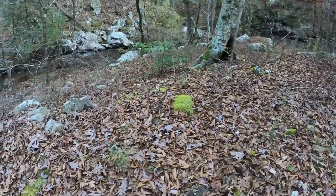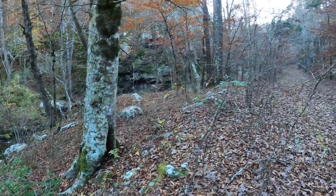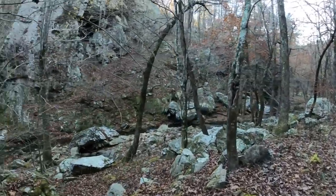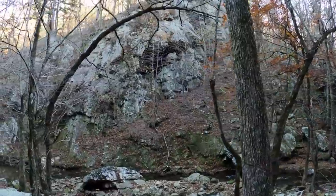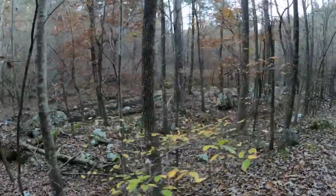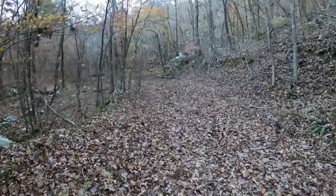We'll be ready to get some crystals. That's huge. All right, walking on. There's a cave right up in there. Almost there, at least to the third crossing.